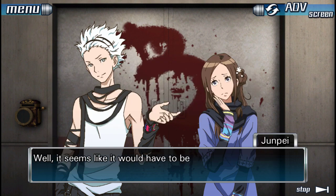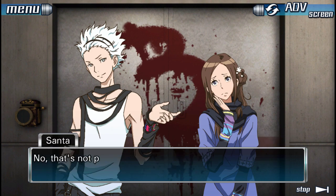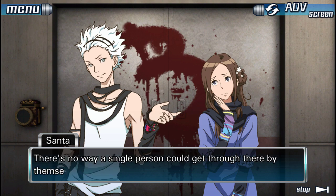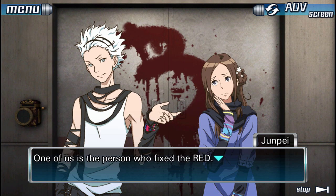Well, it seems like it would have to be Snake, wouldn't it? Maybe he got back here before any of us. He found the parts somewhere, put them back, and then went through one of the numbered doors. No, that's not possible. You have to authenticate with at least 3 people, or the red won't open the door. There's no way a single person could get through there by themselves. Yeah, I guess you're right. So, in other words, one of us is the person who fixed the red.